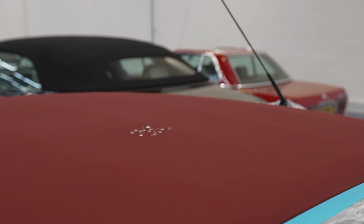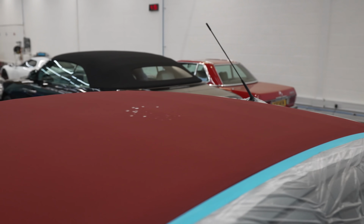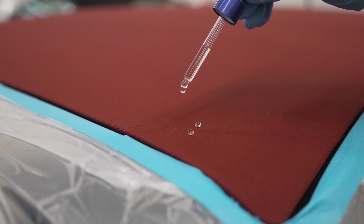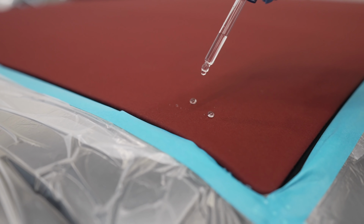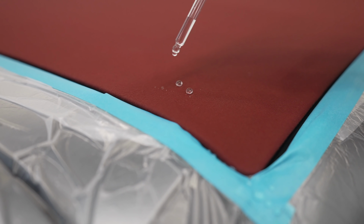That's so satisfying, mate. That's so cool. It just shows you the easiness of actually washing. Say you park this under a tree, you're in the south of France, you park it under a pine tree, you've got an overly active bird up there and some tree sap, it's going to help you bring it right off. Yeah, absolutely. You should be able to just jet wash it off.